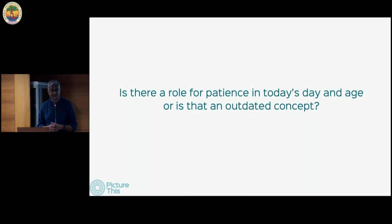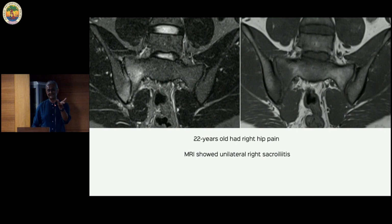And the next one, this is again primarily for orthopedic surgeons because you're so quick and fast and you want answers instantly, etc. Is there a role for frozen section in today's day and age, or is that an outdated concept? And this question also goes to all the microbiologists and the infectious disease specialists as to how can we speed up the ability to get an answer on culture, right?